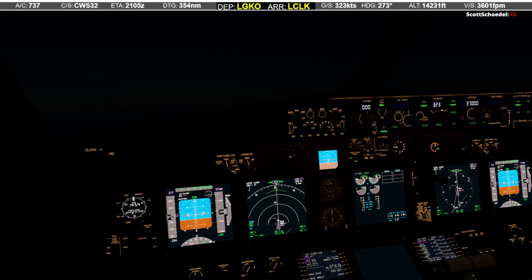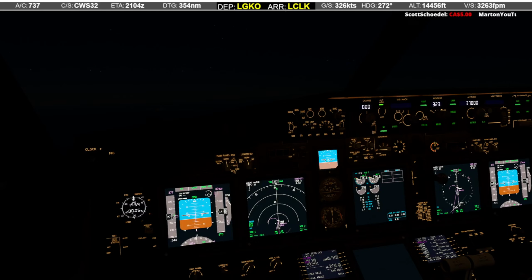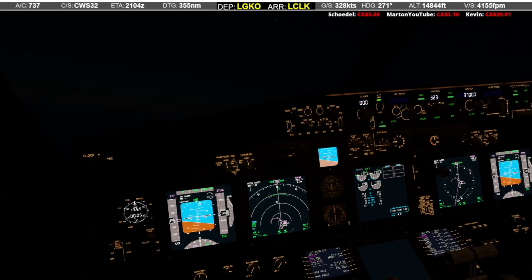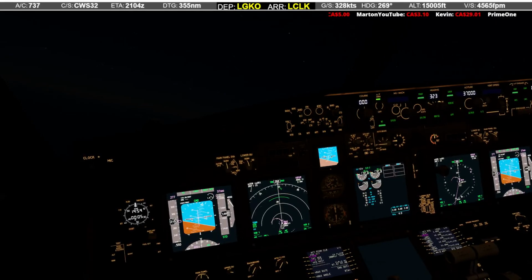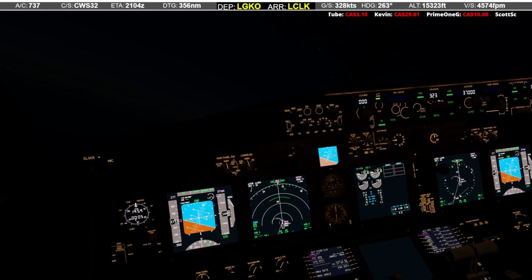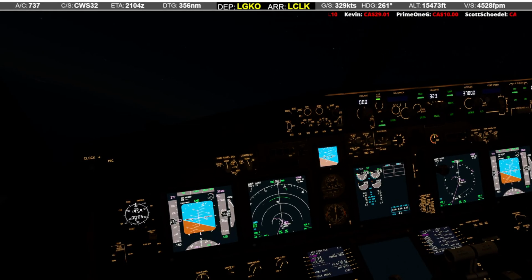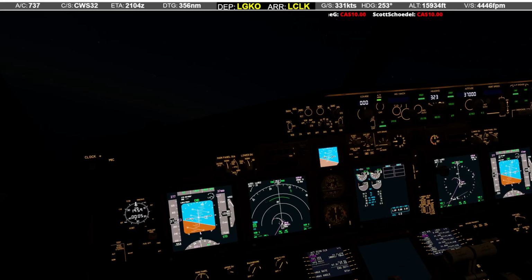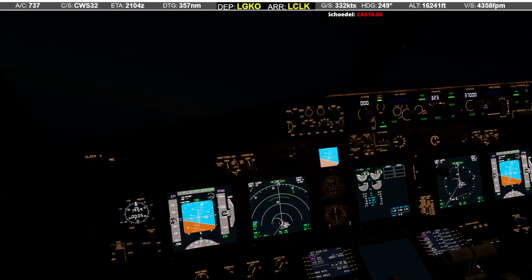We'll make our final call at Copar as we depart off the SID. Cost area traffic, Caribou 32 is at Copar, climbing through flight level 157. Final call, Cost.